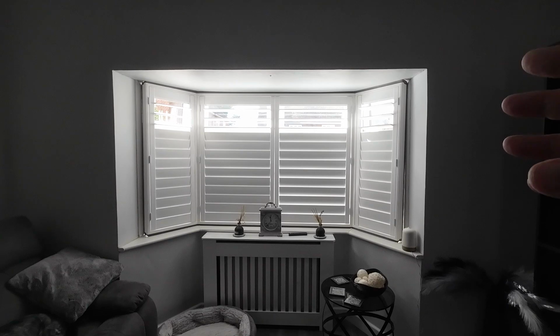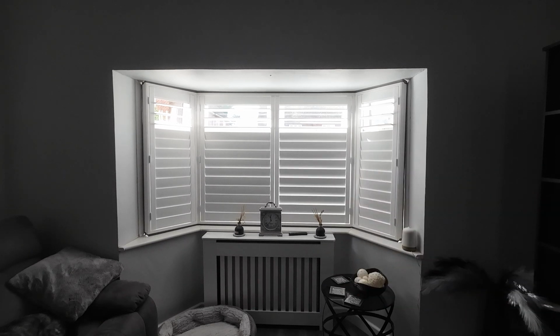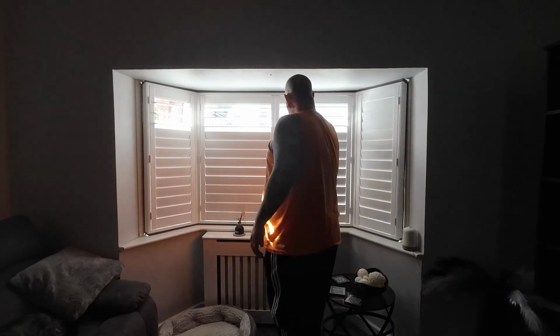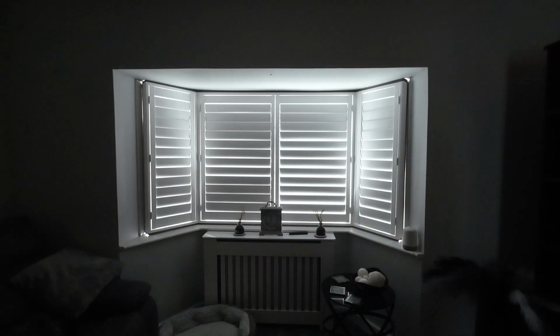I've had the lights on indoors and gone outside at night time with the shutters all closed up, and you cannot physically see in. All the little bits of light you can just see protruding through, but you can't see in. So that's that. And then you've got total blackout, which is, as you would expect, quite nice. Still giving a little bit of light during the day, which is actually quite nice.